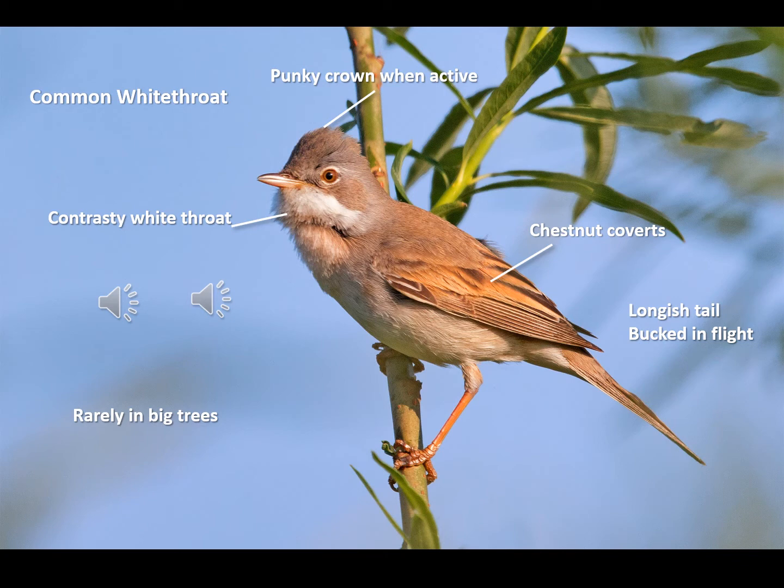They've got a very scratchy song, which many of you will be familiar with. They also do song flights, which again some of you will be familiar with. They've got quite a long tail compared to some of the other warblers, so that's one of the things that you want to be looking out for, rather chestnutty looking on the wings. The whitethroat often looks a bit scruffy, often looks a bit deranged and dishevelled, as does the rather punky crown, particularly when the males are very, very much in song mode. They can look quite spiky crowned.